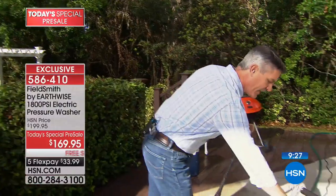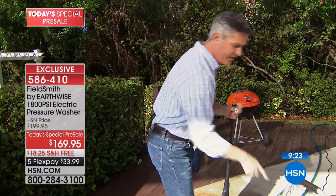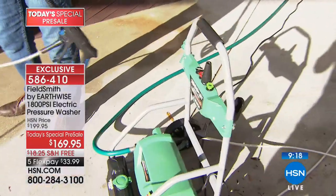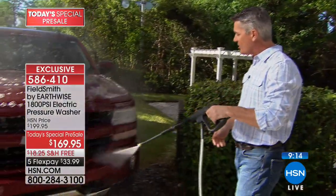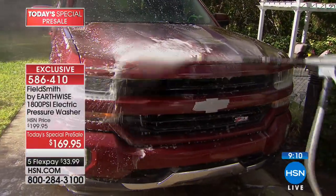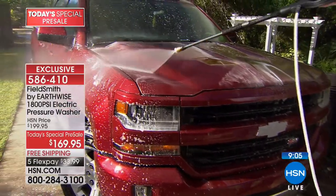So now I'm going to switch that back. I'm going to go back to this 40 degree tip. And I love that they stay all nice and organized on the top of your pressure washer. Pop that back in, it's seconds to go back and forth between the different tips. And now I can start to rinse that off. You'll see a little bit more soap comes out that's left in the line. But once that clears, now I'm able to just wash the car.